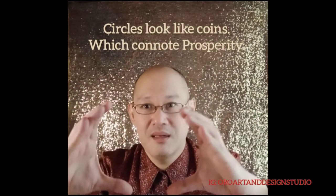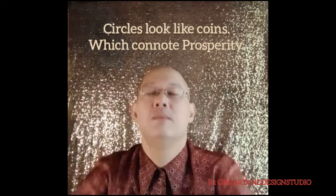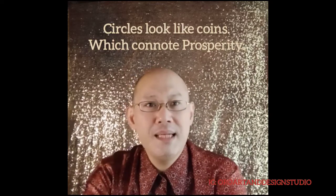Circles for Chinese mean good, wealth, good in general. So people like circles. There are no angles, no hard angles. They like circles. Everyone is in the circle. Everyone is together. You know, it's whole. So I think the use of circles is good. It's the way they used it that is a bit tough.